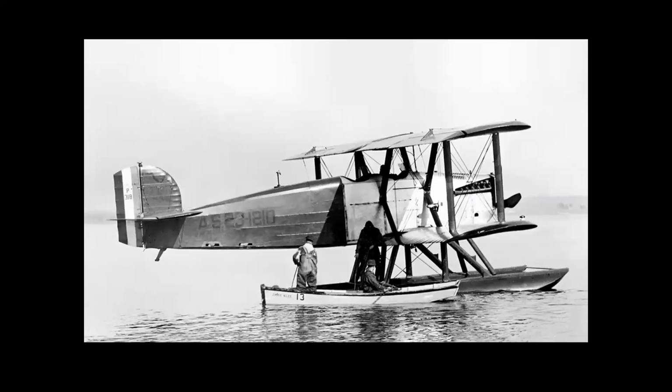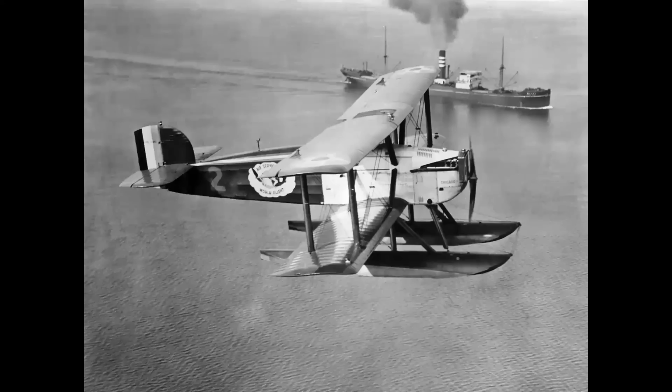And the reason for this is that the trip was made at a time when there were not a lot of airports. There were no nav aids. It was a very early time in aviation. So these aircraft landed in port cities primarily and next to Navy ships that were stationed along the route in areas that were in between the large cities.